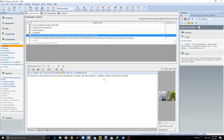Steps moving, step down, the qualified contractor could correct. The steps for the roadside porch were worn and not well supported. The steps move in, walk down. Let me just say this: repair or replace steps as needed. Okay. I'm gonna put an R on that. Yep.